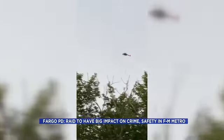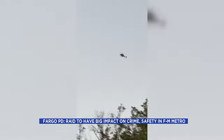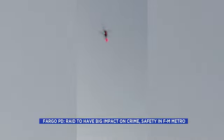Fargo's police chief says last week's large police presence at a Southside home was part of a larger federal investigation that he says will have a significant impact on crime and safety throughout Fargo. David Zabolski says details won't be released, though, for another 30 to 45 days. It happened a week ago today near 7th Street and 9th Avenue, which is close to Hawthorne Elementary School. People living in that area saw a helicopter hovering over the neighborhood. Several K-9 teams are on the ground, and they also heard 2 flashbang explosions.